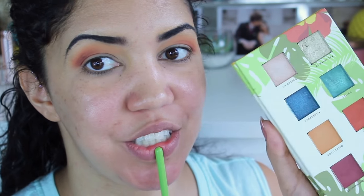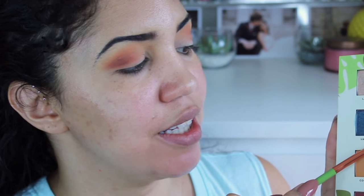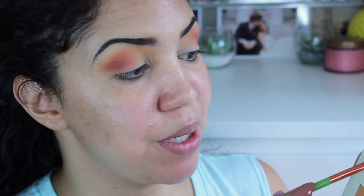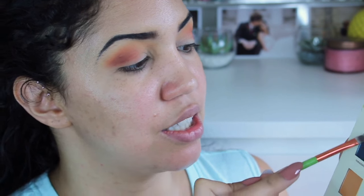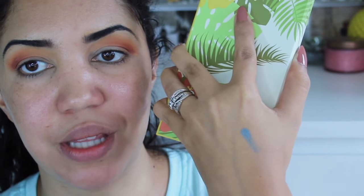Now I am going to go into the blues. I'm going to take Varadero, and there is a little water droplet next to all of these 4 shimmers. So I assume that means that you're supposed to use them wet, which I probably would have done anyways, because that's generally how I like to use shimmers. So there I just swatched it with my brush without any setting spray. It is pretty sheer, so let's try it with the setting spray.